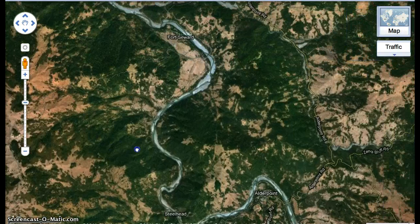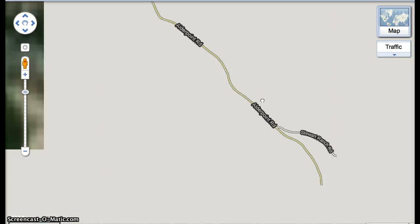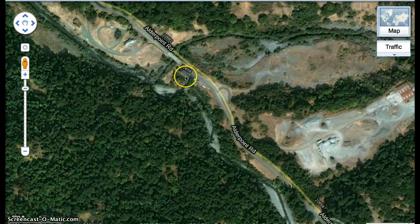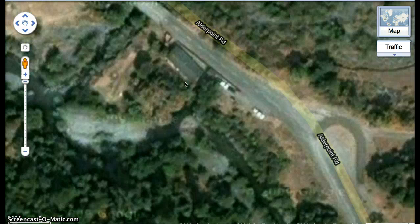Okay, move down this. Go over here, going right here. Zoom in. A little more. Here's where we're going. Okay, actually let's zoom out for a second real quickly. Let's stand here and I'll show you.